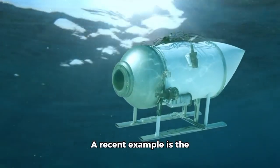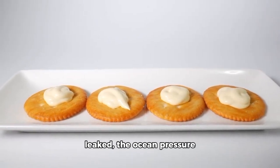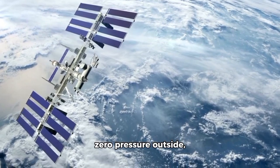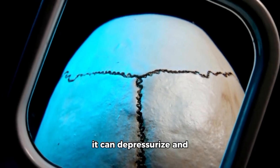A recent example is the Titan submersible disaster. In the ocean, external pressure is high, and when Titan's hull leaked, the ocean pressure crushed it in less than a second. Space is the opposite. Zero pressure outside, and maintained pressure inside the ISS. If a small crack appears, it can depressurize and explode.